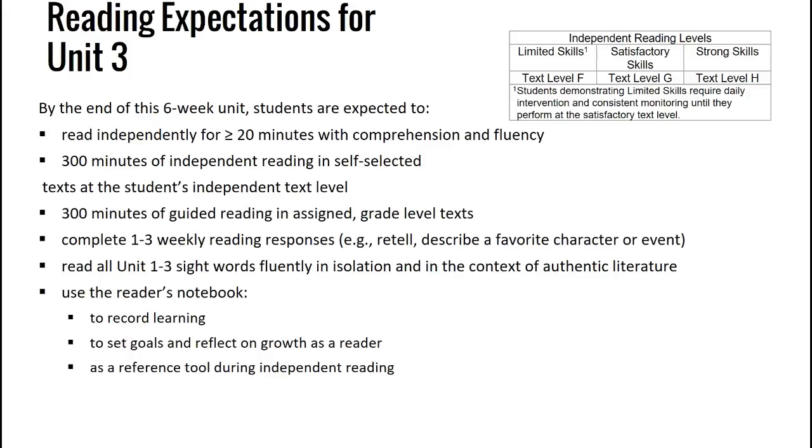Our reading expectation for the sight words is that they are reading them fluently in isolation and in context of authentic literature. And then I hope you're using your reader's notebook because they're so powerful to set goals and show them where they are, and then putting things in there that will help them during independent reading time.